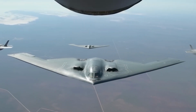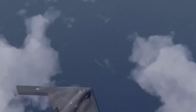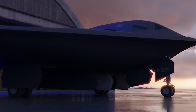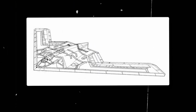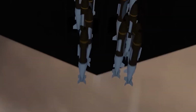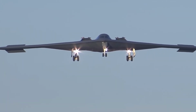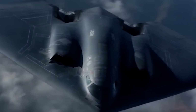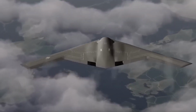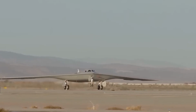But wait, it gets even crazier when you think about the future. The B-21 Raider wasn't just designed to beat today's threats, it's built to evolve with tomorrow's technology. Its open systems architecture means AI, quantum computing, and even directed energy weapons can be integrated as they're developed. Unlike the B-2, which is mostly stuck in 1980s tech, the B-21 can upgrade continuously throughout its service life. This sets the stage for America's next-generation, 6th-generation stealth aircraft, essentially future-proofing the US Air Force.